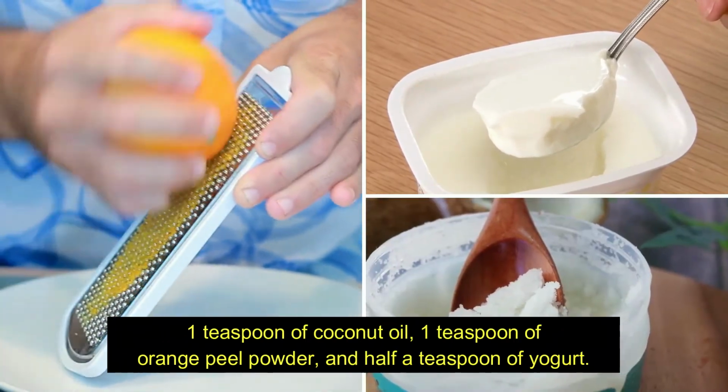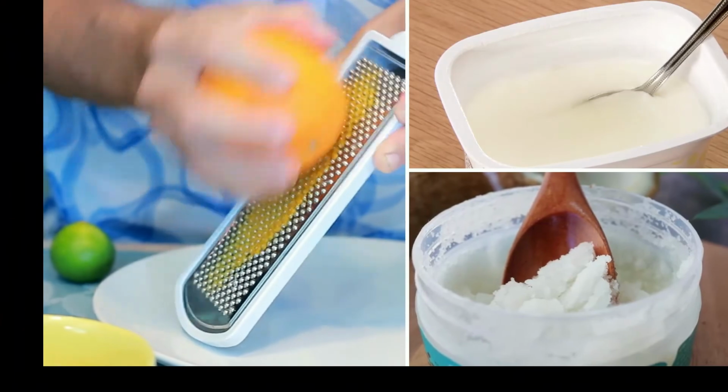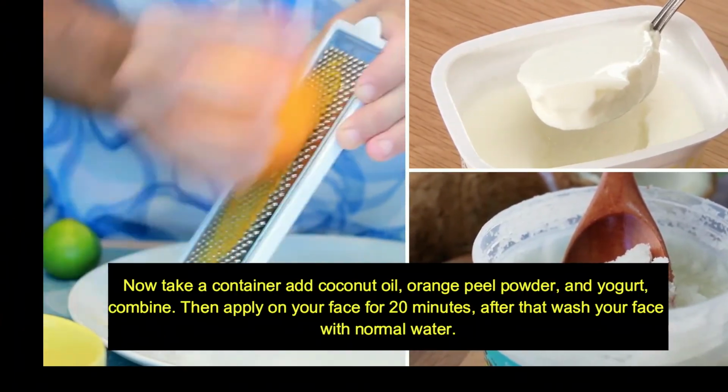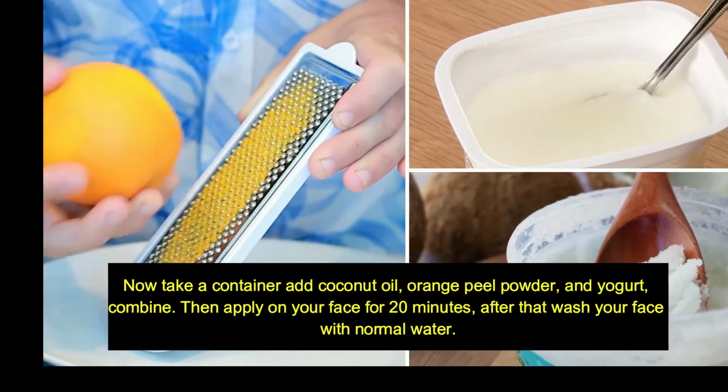Now take a container, add coconut oil, orange peel powder, and yogurt, and combine. Then apply on your face for 20 minutes. After that, wash your face with normal water. Believe me, this remedy will be very beneficial for your face.